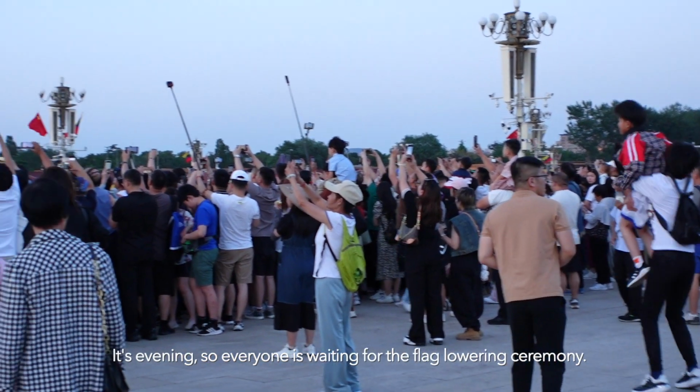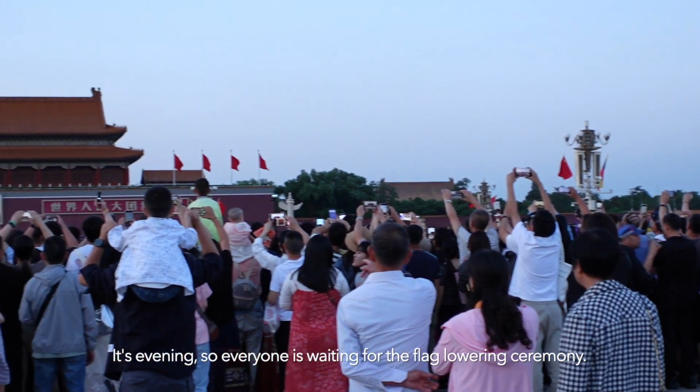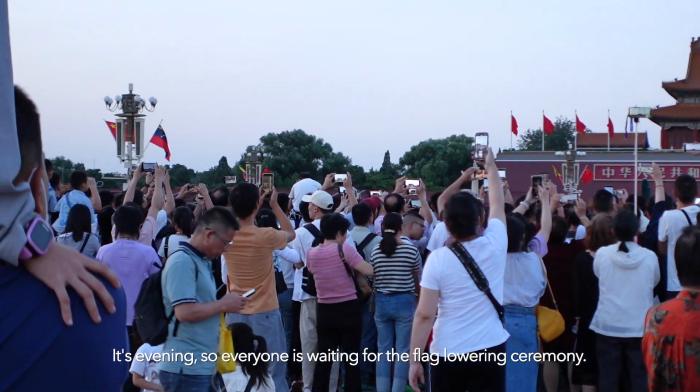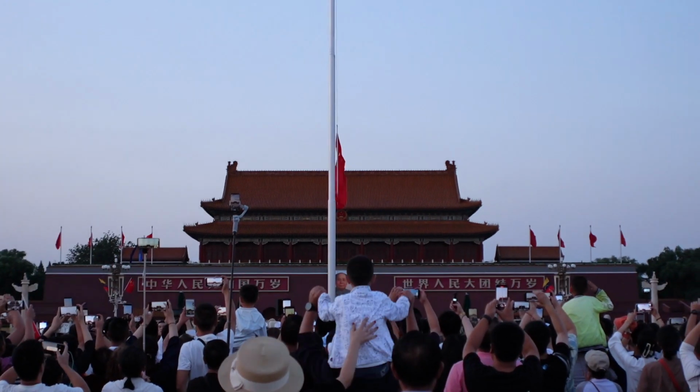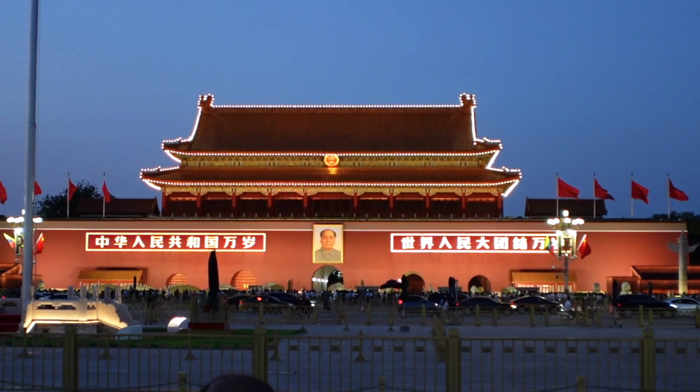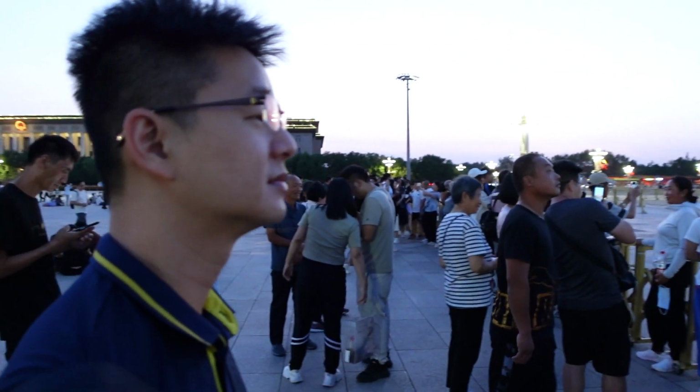So, it hasn't started yet, but everyone's very enthusiastic. All the phones are out, the selfie sticks, the tripods and all. So the lights are on around 6:40.